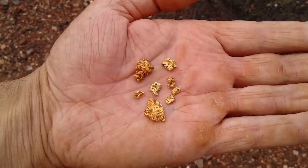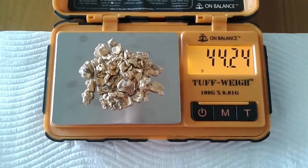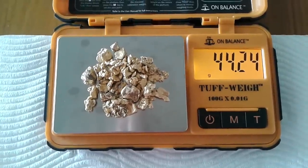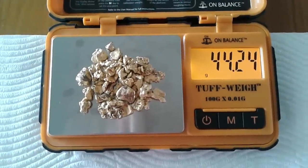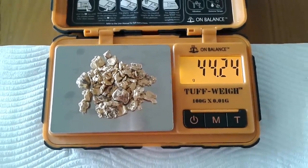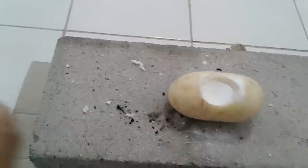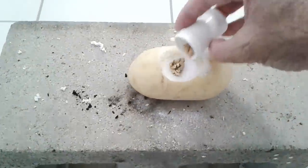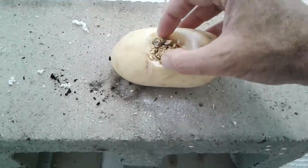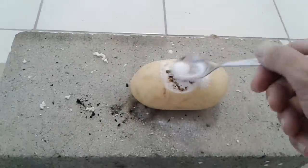When I got back to town, I decided to melt down all my smaller stuff into a few larger chunks. Okay, I'm about to melt down 44.2 grams, and it'll be interesting to see if we end up with the same sort of loss as the last, which wasn't very much, between 1 and 2%, which is pretty good out of just rough gold. So there's my potato, which I'm using instead of a crucible. And now put the gold in. And now I'll put a teaspoon of borax, which I'm using instead of flux.